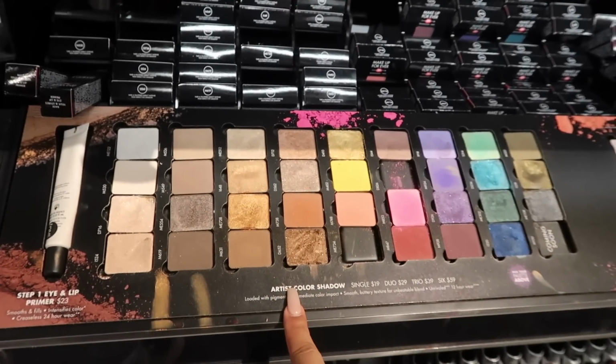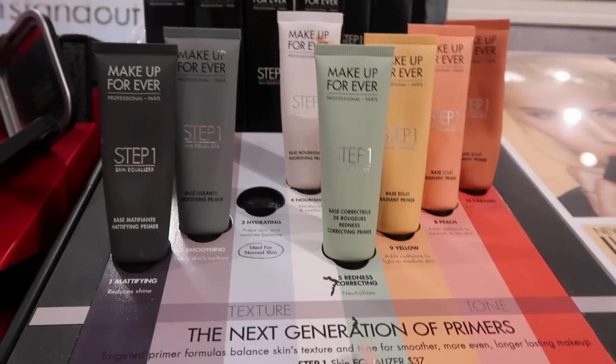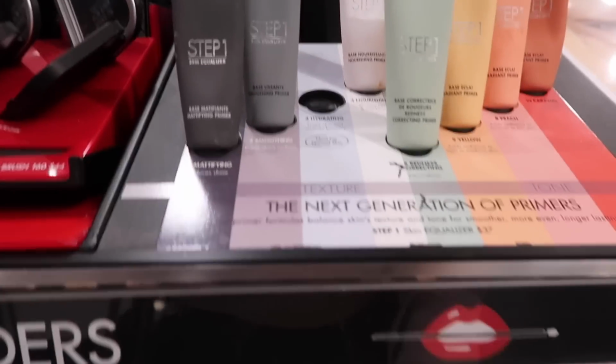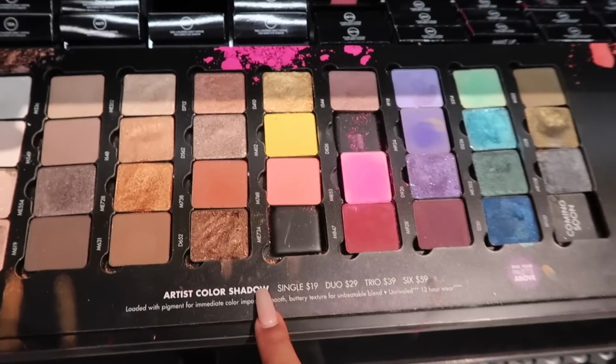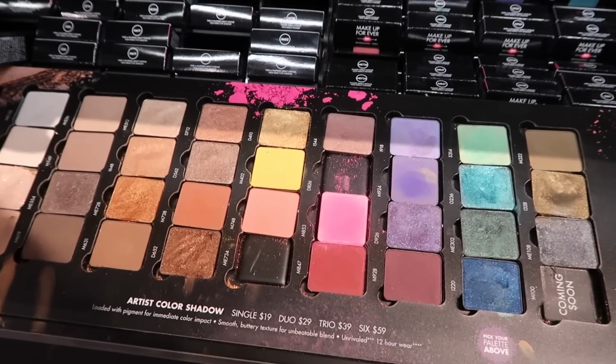Shadows from Makeup Forever are really good. I've actually heard really good things about the primers, but I've never gotten a chance to try them. Neither their foundations, but so far from Makeup Forever, what I recommend are the shadows here. They're really good, and the pigmentation is great, and the blending becomes really easy.